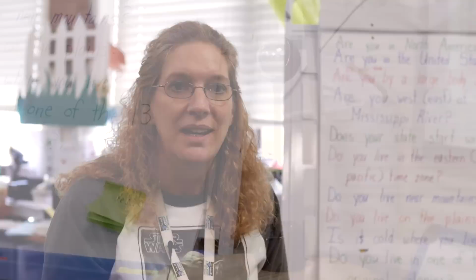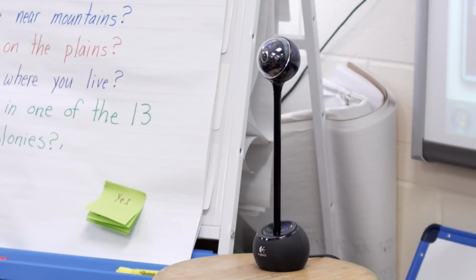Having the chance of having Jane Goodall come into your classroom is pretty rare, but the opportunity came up that we could bring her in through Skype, and so the students really got to learn about how she got started working with the chimpanzees in Africa and what she did. And it was just a great opportunity for the kids.